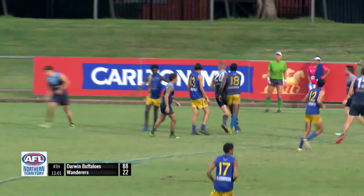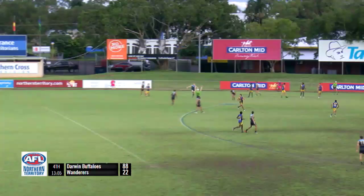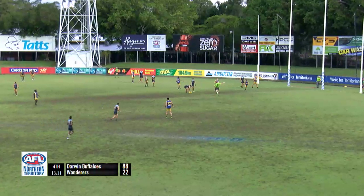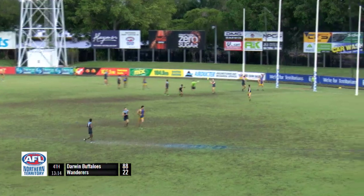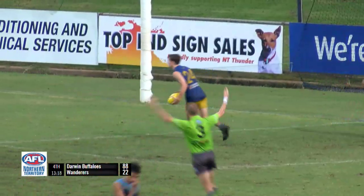Here's Big Miles. Good mark too from the big boy. He'll go back about 55, plays on, wheels around. Sambona's down there. And no, he's giving away the free kick. Unbelievable. Just give him the free kick. Why wouldn't you? Anyway.